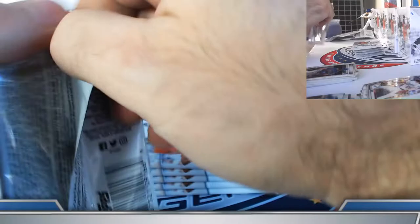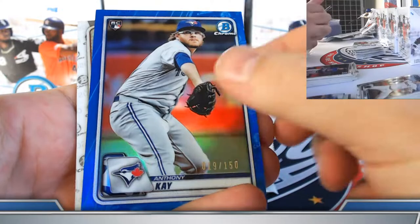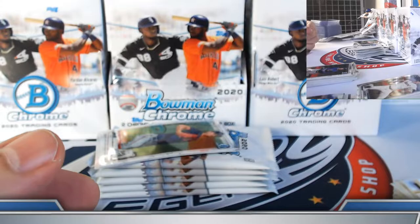Blue Refractor off the base set here. Anthony K, little blue rookie, 19 out of 150. Yeah. It hasn't been as such in years past, but maybe more so this year, they've gotten the pricing up there. So definitely do heed some caution.